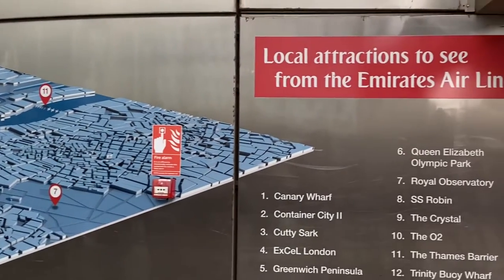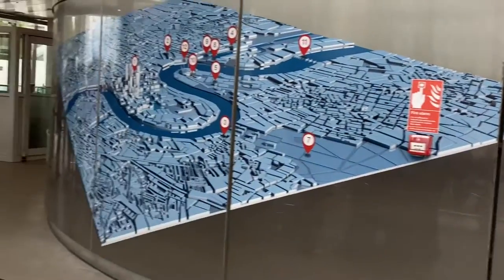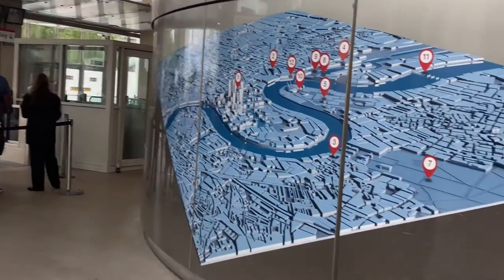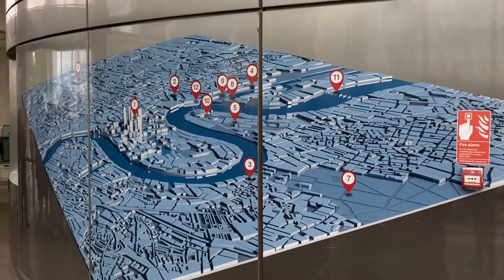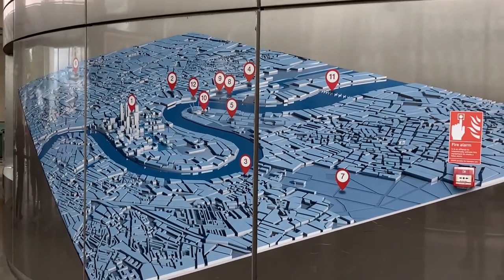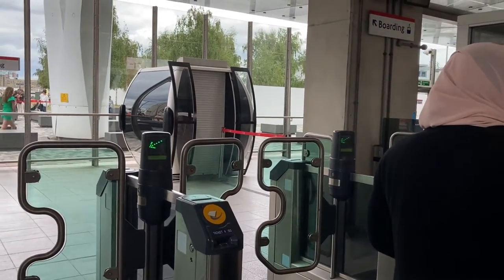So some local attractions to see include the Queen Elizabeth, may her soul rest in peace, Olympic Park, the Canary Wharf, O2, Excel London, the Greenwich Peninsula, and some other areas as you saw earlier on. And we are now getting ready to board.